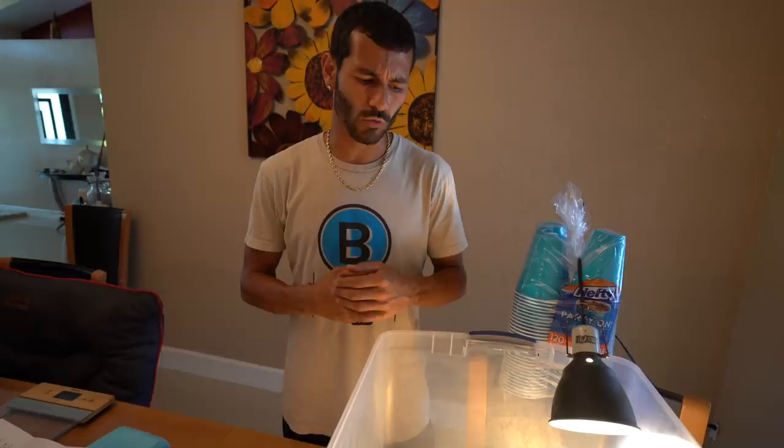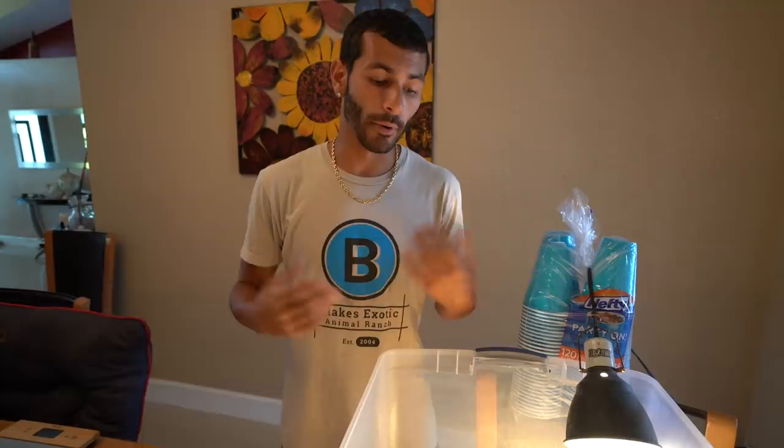Unfortunately, it's been about, I think, a week and a half that we've been raising them up. And unfortunately, like everybody said, we really wanted that albino to survive, but it did not survive at all. It was definitely a weak one, and it didn't survive. So that really, really did blow.